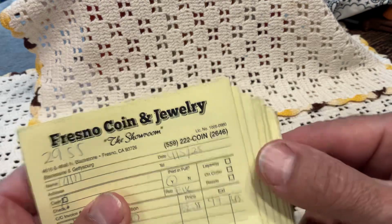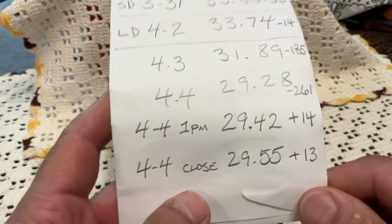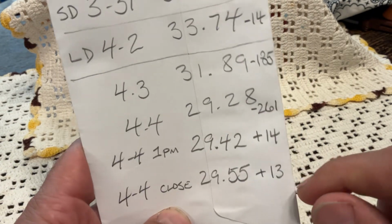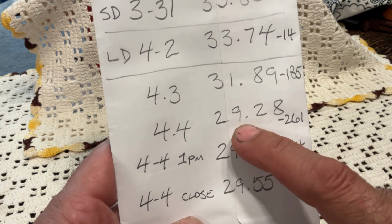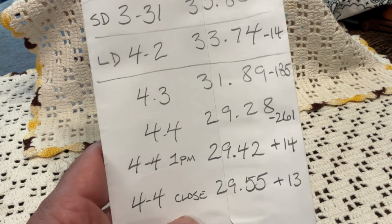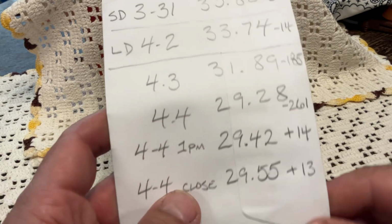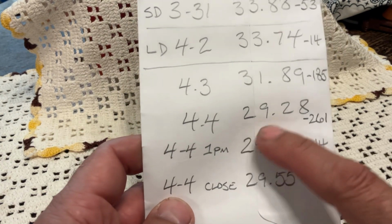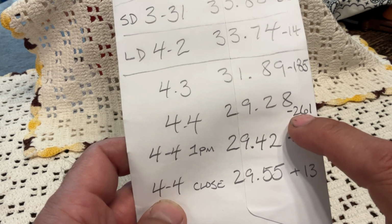So I got more receipts. Okay, we'll go over this real quick. You saw this in my previous video. So we're back to yesterday and today. So, 10 a.m. spot, or at least a spot that Fresno Coin Gallery was charging me, which they always list on the receipt, was $29.28. All right, down 261 in 24 hours.